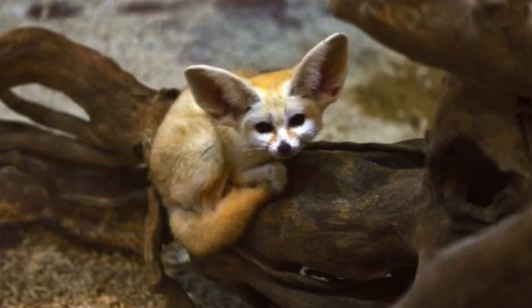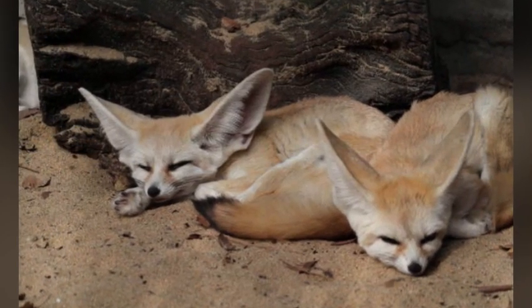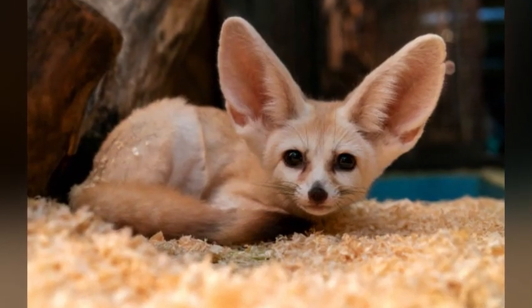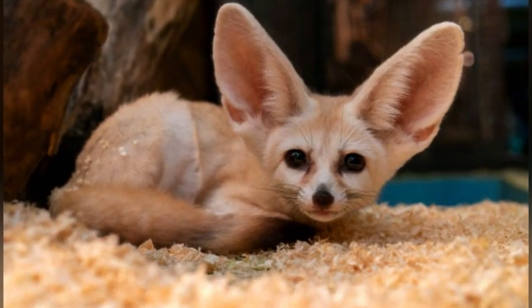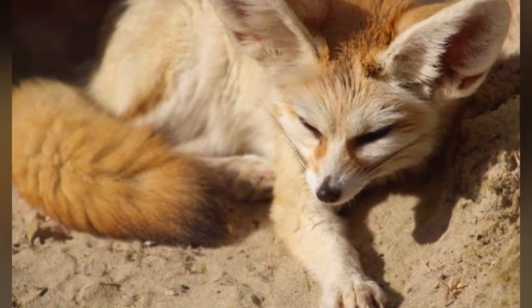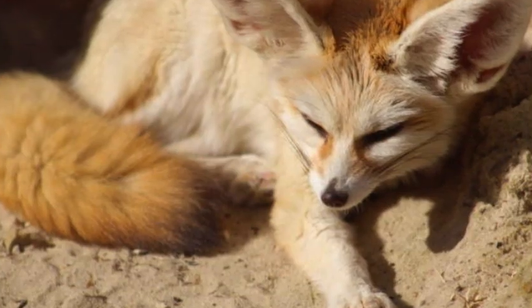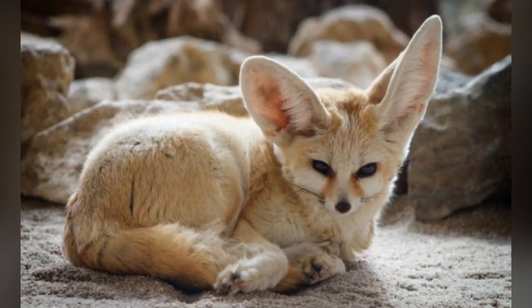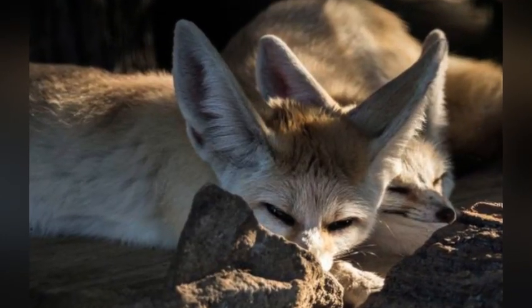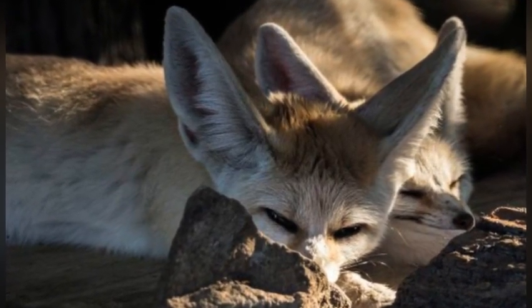One of the most striking features of the Fennec fox is its large ears, which can grow up to 6 inches, 15 centimeters long. These ears serve multiple purposes. They help dissipate heat, allowing the fox to regulate its body temperature in the scorching desert, and they are incredibly sensitive, enabling the fox to locate prey underground.